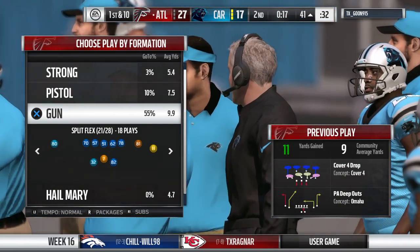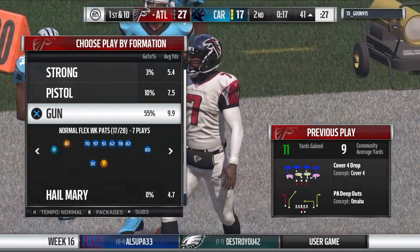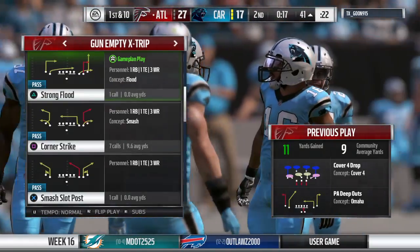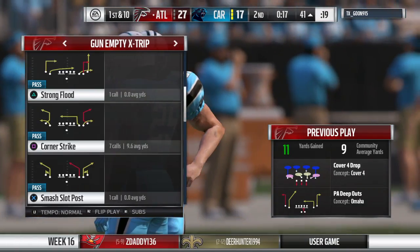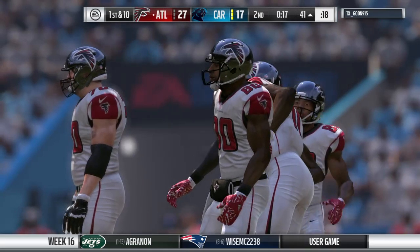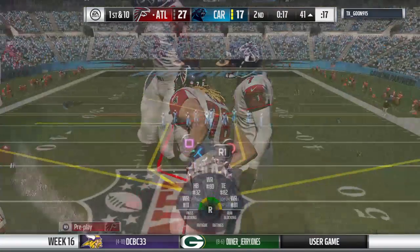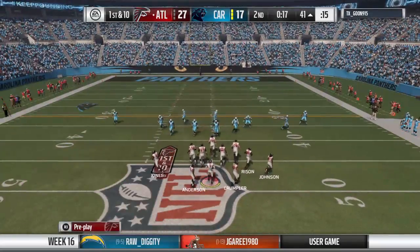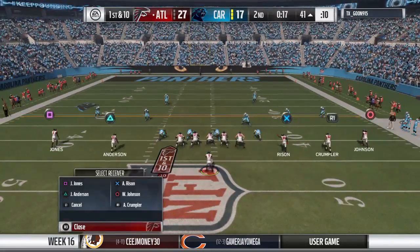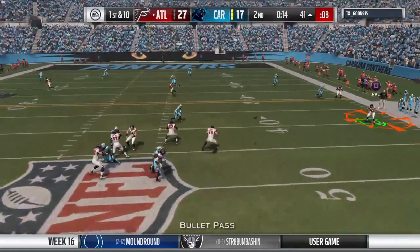That was an excellent job of recognizing the situation. His first read wasn't there. Heck, his second read wasn't there. But he bought himself a little extra time scrambling out of the pocket, got to the sticks, and picked up the first down. So here we go, 1st and 10 now. Now they'll switch it up here and look to throw.